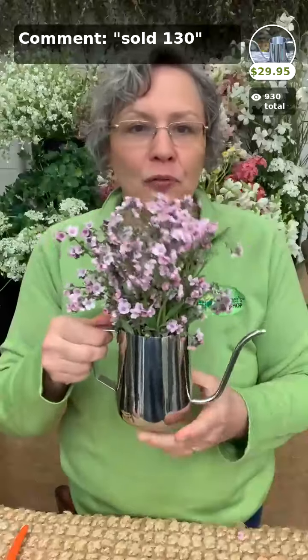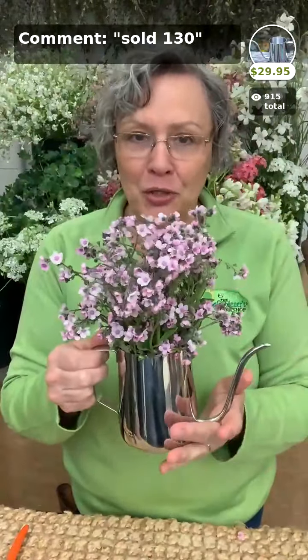But it's just beautiful to sit on your shelf if you're watering your indoor plants. You can just leave it sitting on your shelf to be nearby. But it is $29.95 and it is stainless steel, holds about 2 cups of water, and perfect gift for mom. Put some flowers in it, take it to her, and she'll love it.